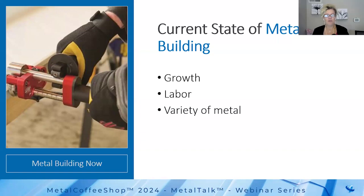So, the variety of metal options that are available now. I think even 10, 15 years ago, most people would be thinking of, oh, it's a standing seam metal roof, right? That's kind of the standard. But there's all different kinds of options that are out there. Can you speak a little bit about that?